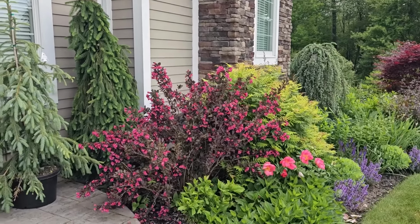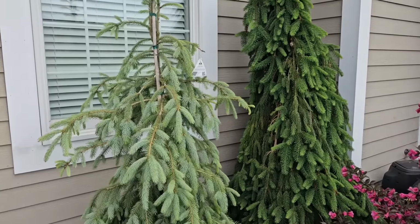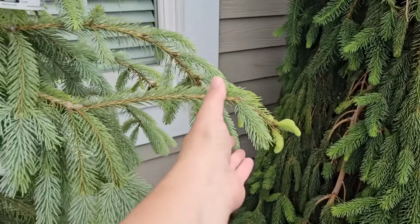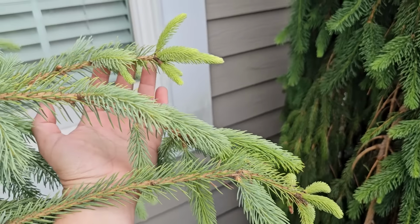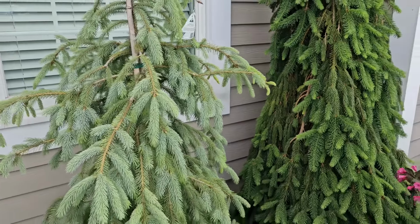Well, it's been a couple more weeks since we brought home this beauty, the Engelmann's Bush's Lace spruce. And it has put on quite a bit of growth. It has all of its new spring growth on the tips that is really pretty and soft. And we had to hold off on planting it because we needed to have the stump ground out.